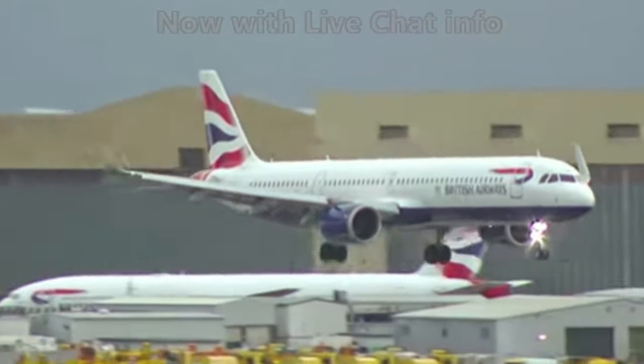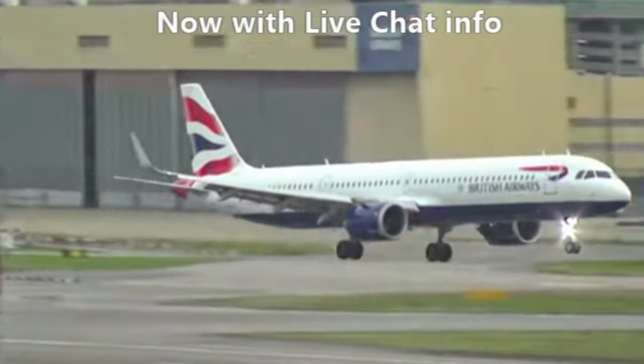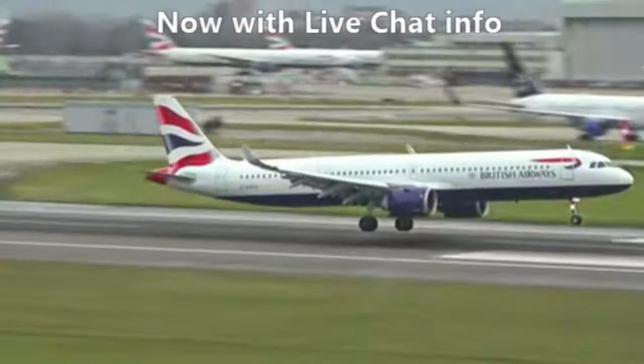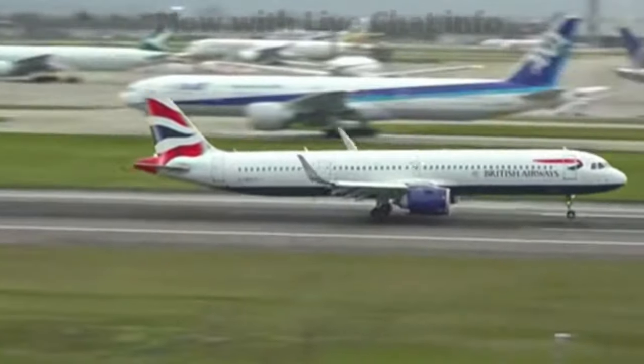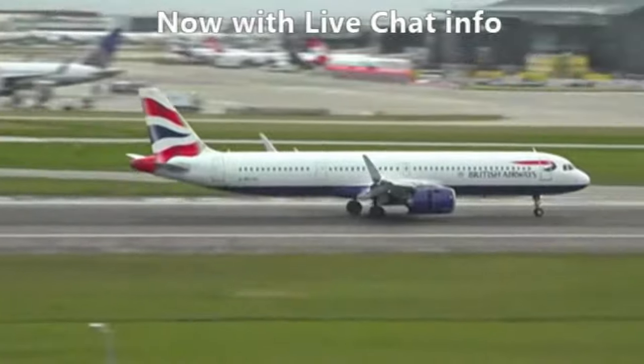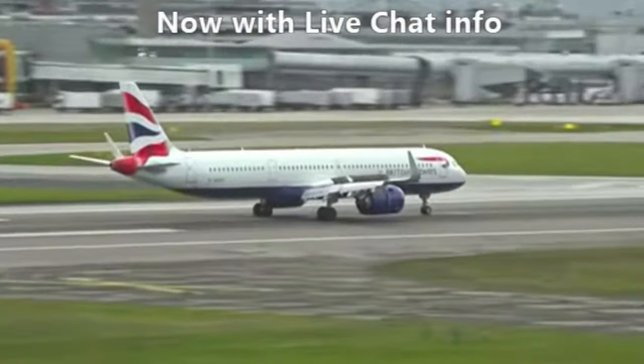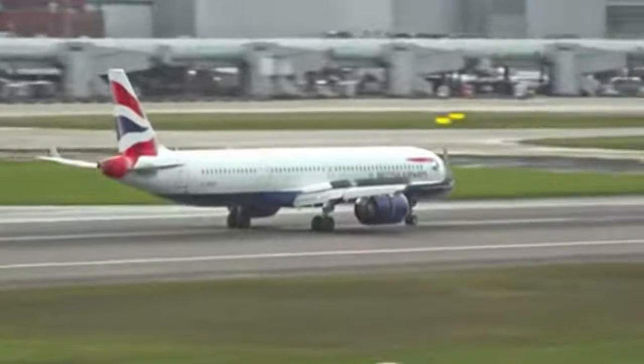This plane now is British Airways 667. Come over from Marrakesh in Morocco. Flying into London Heathrow. Plane's just 4 years old. The flight number was BA667.